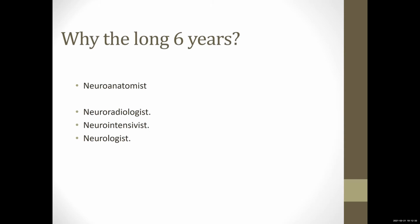Going to why the long 6 years. First of all, you are expected to be a very good, meticulous anatomist. You have to know specifically the anatomy, the pure anatomy and the surgical anatomy. Once you start your surgery, you want to know what you will encounter in this step and what you should avoid in the next step. So it's like two different anatomies of the same organ.